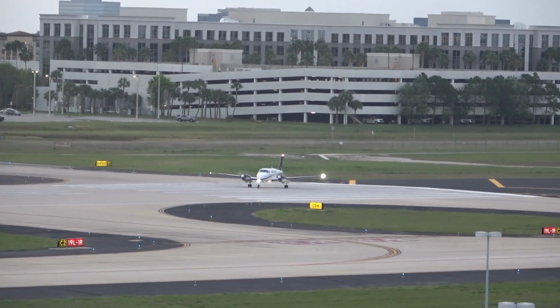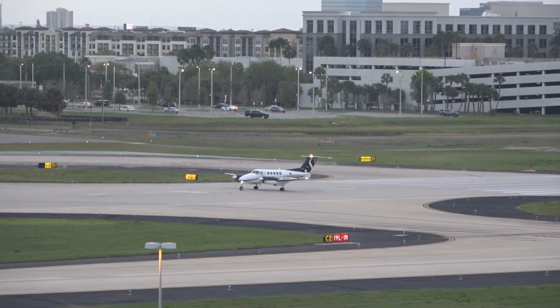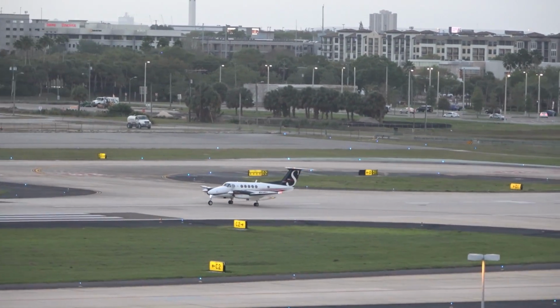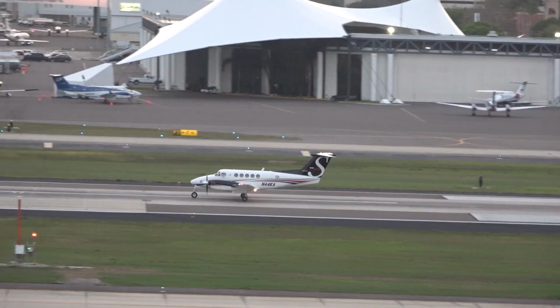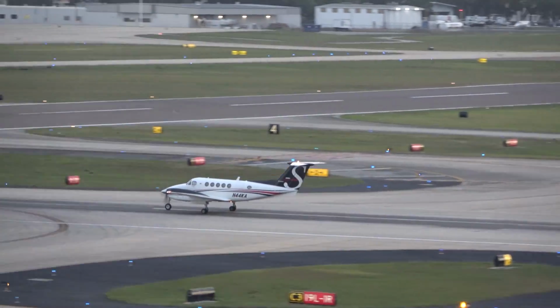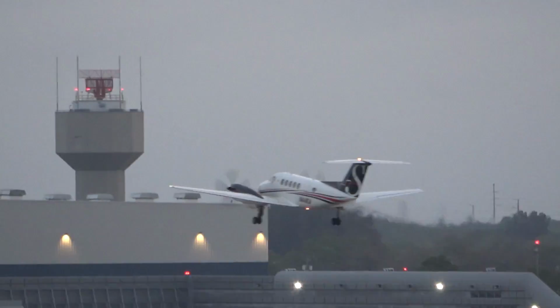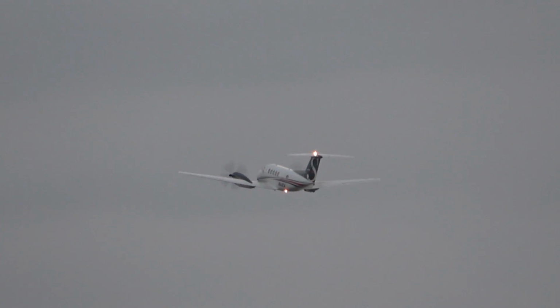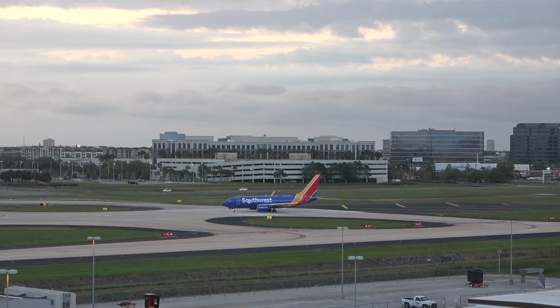Got a little Beach 200 action here. Wind it up. Runway? We don't need no stinking runway. That was quick. Very nice. 2681 to BWI.